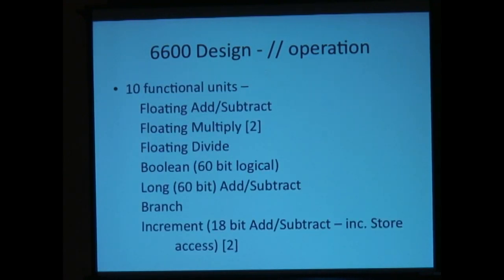One of the things which I didn't know until I started working on this talk was that there were two floating point multiply units, and I wondered why. And then it struck me that a floating point multiply takes quite some time compared with a floating point add or subtract. So it's a good idea to have two of those units so that you can actually do two multiplies, which take some time. And although you do far more adds and subtracts, they take less time all told.